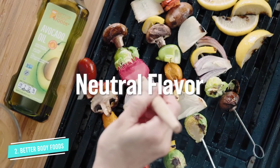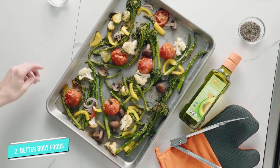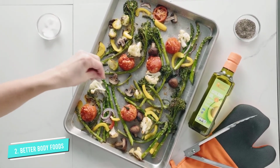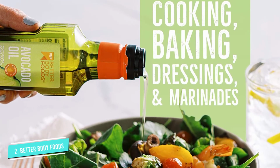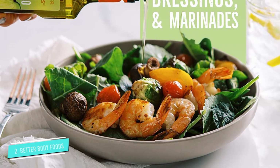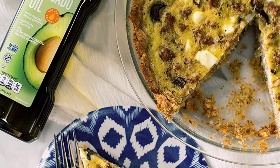The refining process also creates a mild, neutral flavor and a smooth finish that complements any dish without overpowering it. You can add this avocado oil to chicken, steak, and roasted vegetables, or you can use it to replace the butter or oil in baked goods.